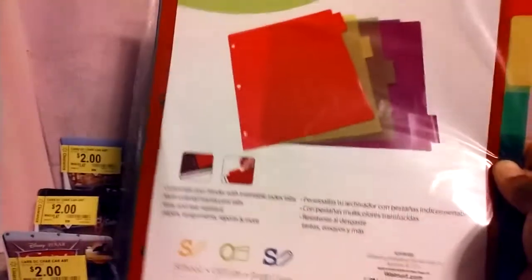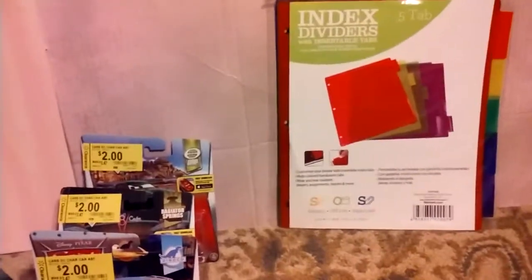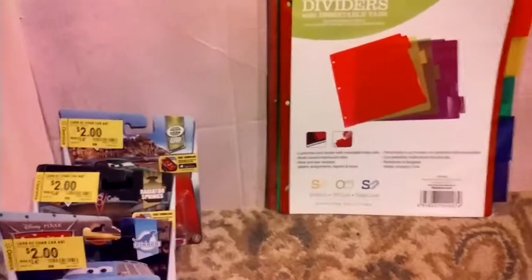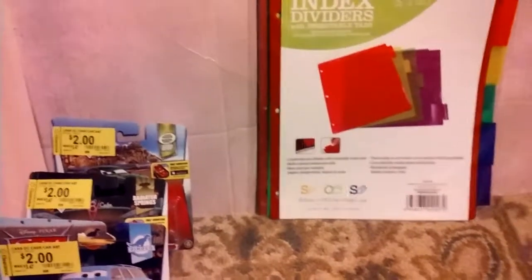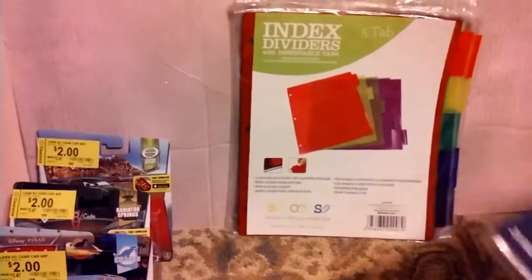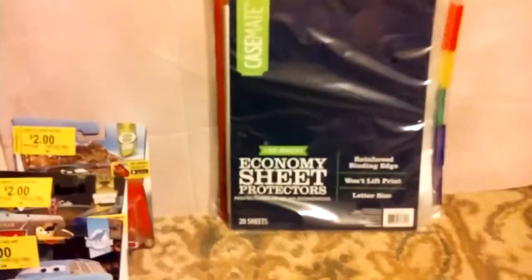I'll just show you these. I really wasn't planning on it, but they're sitting here anyway. I picked up these index dividers. There's 5 of them in the package, and they were 44 cents. So I picked up 5 of them. And I picked up these page protectors, sheet protectors, and they were 88 cents. So hopefully I get to show you what I DIY with that.